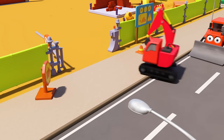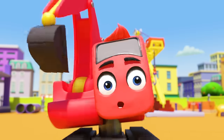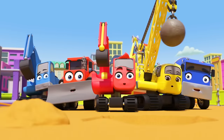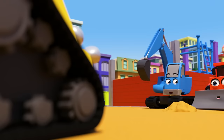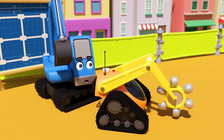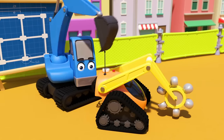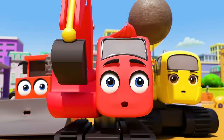Hey, it's Digley. Time for a hard day's work on the construction site. But wait, what has Digley seen? Oh wow, a robot digger. I wonder what that's doing here. Johnny is going to turn the machine on. Oh, that's it. The robot looks ready to work.